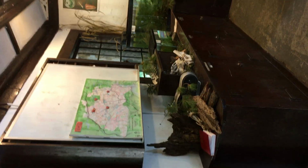So that's pretty much the whole museum. I'll give you one more look around. Again, it's kind of messy because it's the end of the season, but I hope you got some inspiration for setup or how to house your animals, anything like that. So good luck 2018.